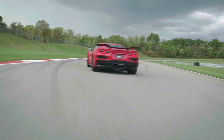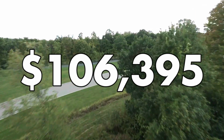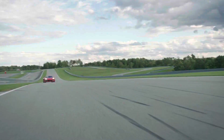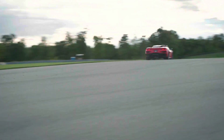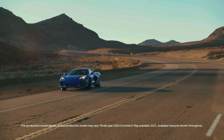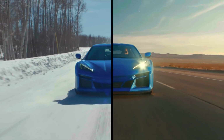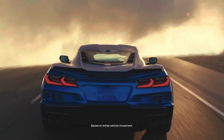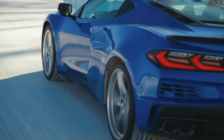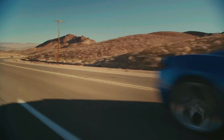Now, this particular C8 Corvette Z06 has a starting price of $106,395. And that price quickly escalates when you start selecting some options. But let's jump into the overview of the ERAY now. So this is going to be a 2024 model year car for GM, and what this car brings to the table that's different than the Z06 is going to be the fact that it has an electric motor driving the front wheels, effectively giving it all-wheel drive and additional horsepower over the stock base model C8 Corvette Stingray.